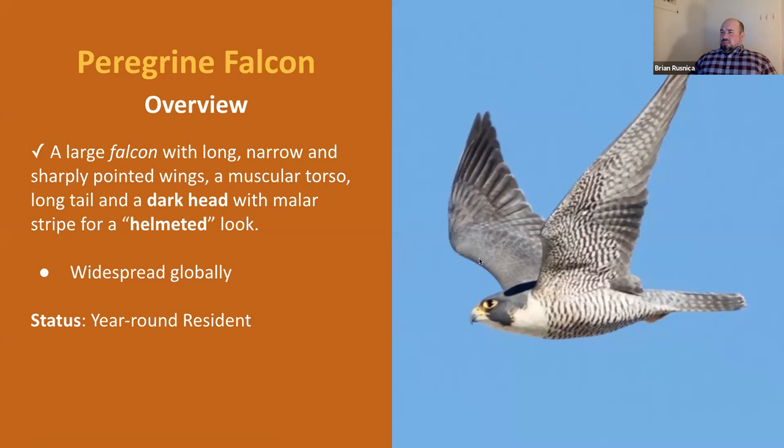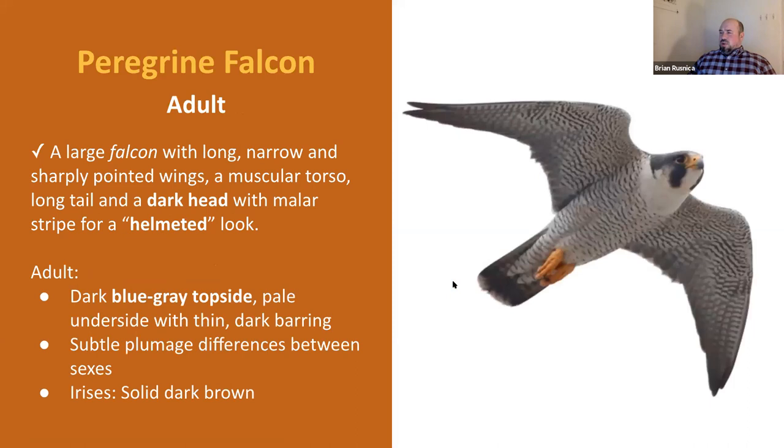All right, and the larger falcon yet is the peregrine. Again, the big pointed wings, great angles on this bird. It's got a dark helmeted look. The top side has this dark gray and blue. Peregrine falcon is a widespread bird all over the globe. And around here, it's a year-round resident. You can find it in the winter or summer. The adult has some fine dark barring on the underside. So that's, again, the horizontally oriented marks. The helmeted look, the dark blue helmet. Again, the top side is dark blue gray.